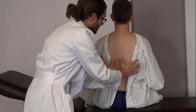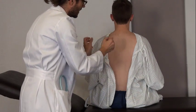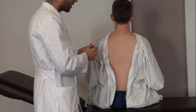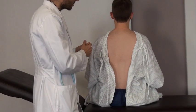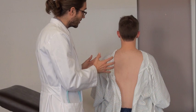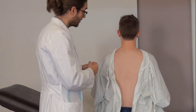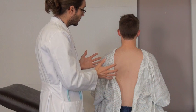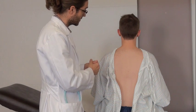Okay. And I notice that my thumbs are coming away from midline and returning back to midline at the same exact spot and at the same timing. So I'm not concerned about any large asymmetries in the chest wall. I'm going to evaluate the rib function in a little bit more detail when we evaluate the anterior chest.